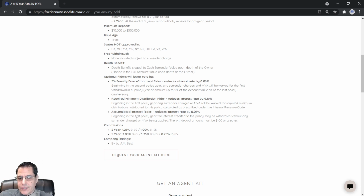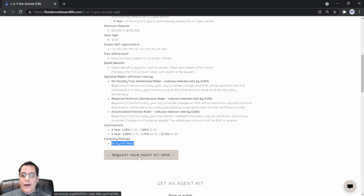All the interest rates go up. Commission's 1.25, pretty low on that 2-year, but it's like making 2.5 on a 4-year, right? Issue ages 81 to 85, it drops to 1%. Company is B+ rated, so be aware of that. I'd be happy to walk you through their financials. If you want any information, of course, on all these, just click request quote or request an agent kit. I'll get them out to you.